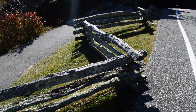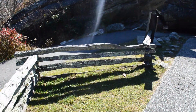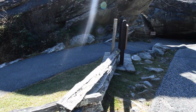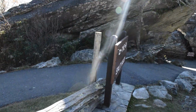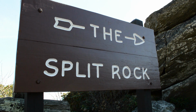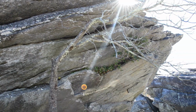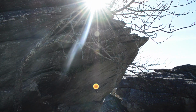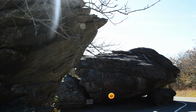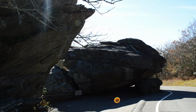The rocks that make up Split Rock and Sphinx Rock are older than the mountain formation itself. These rocks likely formed in an ancient riverbed in a mountain formation older than the Appalachians. These rocks were formed around 640 million years ago through millions of years of stone and sediment deposits. When North America and Africa collided around 300 million years ago, it thrust these rocks thousands of feet into the air.